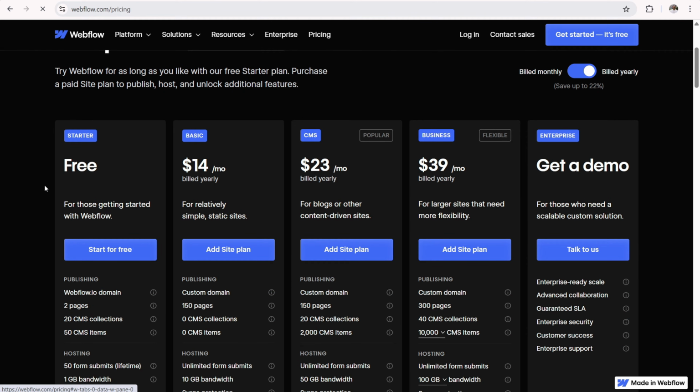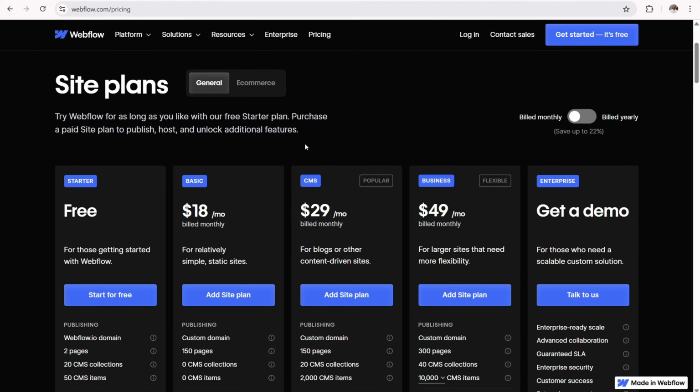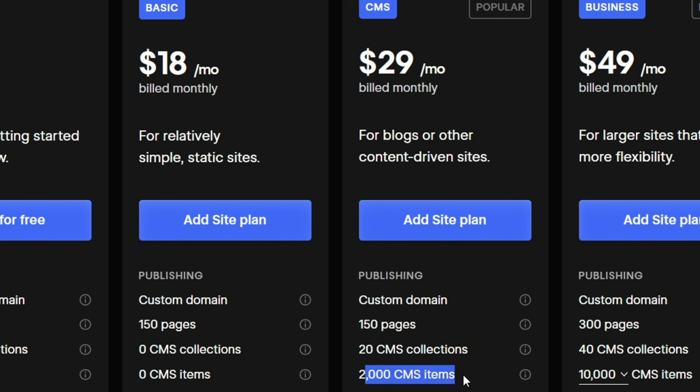Now, there's really only two plans that I really like. I like the starter plan, obviously, because it's free, and I like the CMS plan because you get access to Webflow's CMS on the back end. So let's just jump over here to build monthly. So it's $29 a month. This is $18 a month for basic. But the biggest difference right here is you get 2,000 CMS items. Over here, you get 0 CMS items.